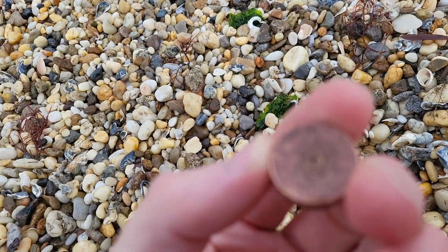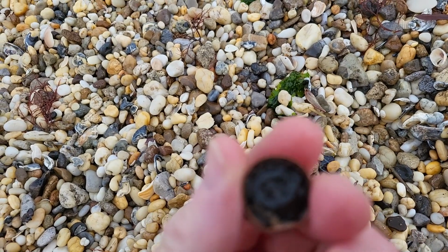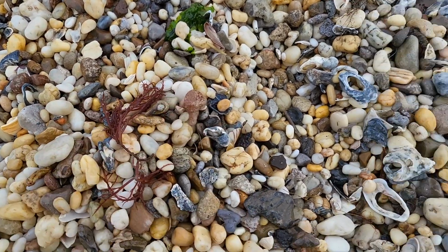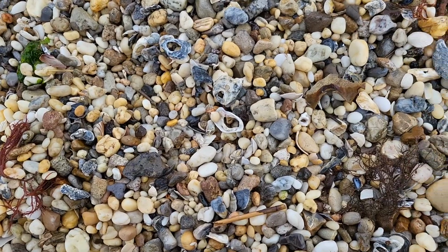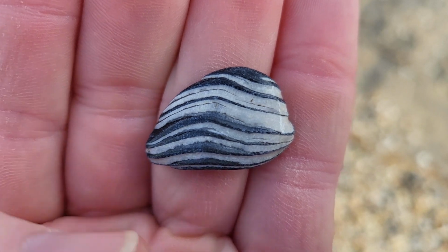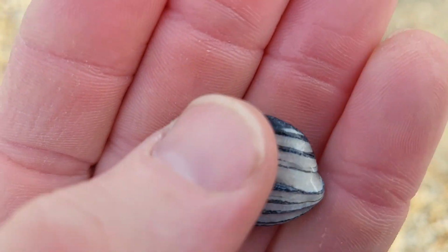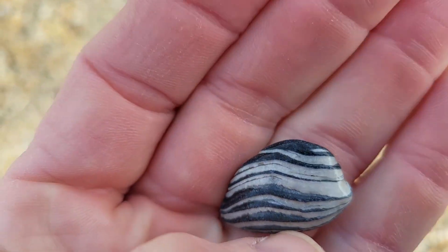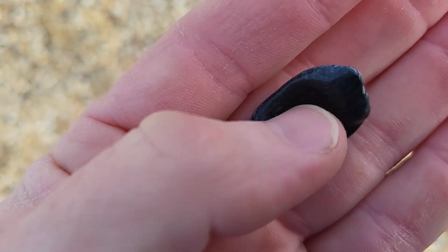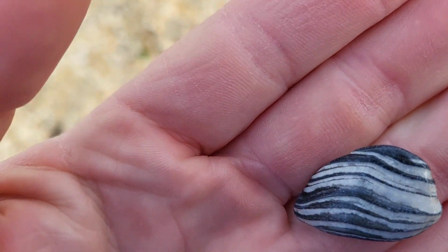That's a shotgun round. Look at that. That's the base of a shotgun shell. Someone's shotgun fishing. Are you kidding me? Look at that. I don't know, maybe it's a shell. I don't know. It's crazy, but it's beautiful.